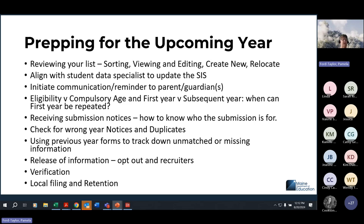You will be asked for verifications. Just be very careful about who's on the other side of the phone and make sure that you check their credentials and their connection to the student before you verify. I will be including in the FAQ a verification letter template that you can use. So that might be helpful. And then just make sure that you take a look at your local filing and retention requirements. That's between you and your unit and your unit's lawyer, I guess.